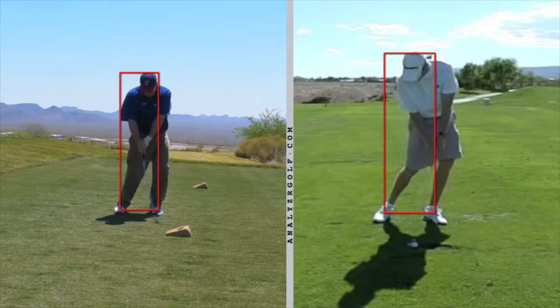What I've done here is draw a box from the center of your ankles to the top of your head to document where your weight distribution is. Now, you have more weight on your left side than your right side, so that's good. I would like you to do even more of that in your downswing. Try to move even stronger to your left side in your downswing. That will help also move your golf circle to the left.